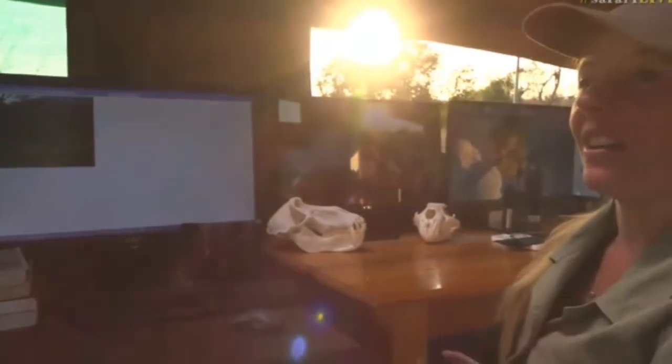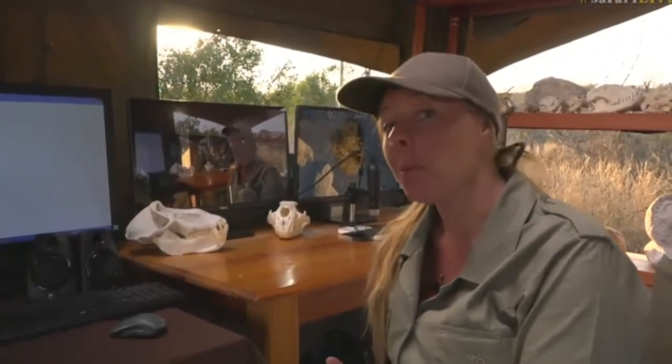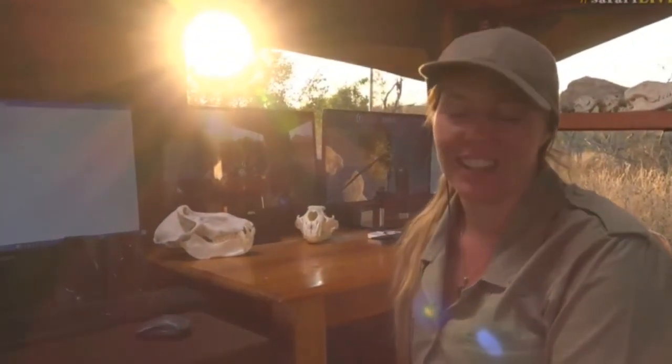Tristan's actually been able to reposition himself so he can see our normal coloured leopard in the form of Shadow. So enjoy.